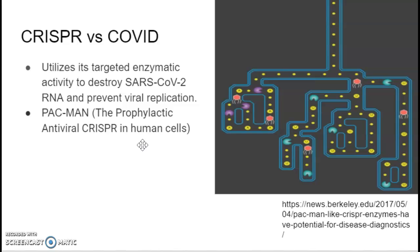A clinically viable CRISPR-based therapeutic may be a long way off. While COVID-19 is not erased by CRISPR as of now, it could be in the future. Pac-Man technology likely means that CRISPR will come out on top over future coronaviruses.